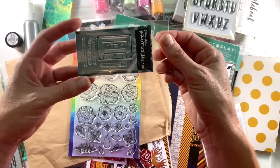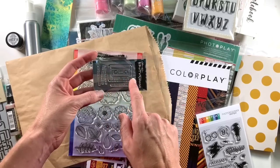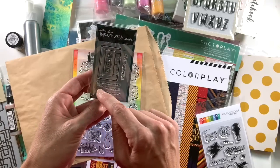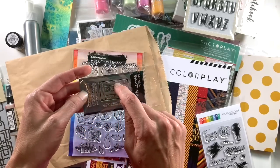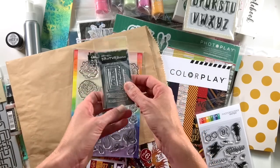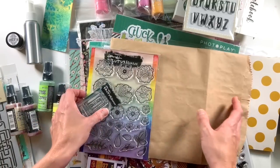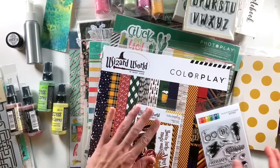And then look how stinking cute, if you can see, this cassette tape is. It's so cute, so tiny. It says, "You will rock this. I'll say a little prayer for you. I will always love you. Create your own ending." And all of these titles fit right in here in the little cassette tape label. So I'm of the cassette tape generation, and I'm so excited about that cute stamp. This little one was only $4, which I think is a good deal, and I will certainly get a lot of use out of those stamps.